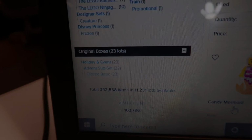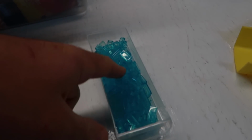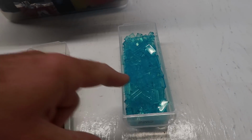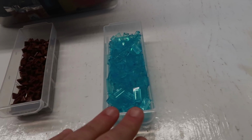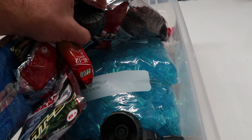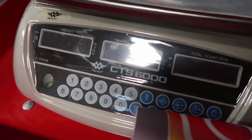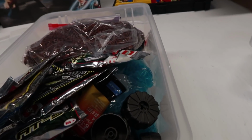342,531. All right, so we just added 7,165 of these, 4,324 of these. I was supposed to get 7,500 of these and 5,000 of these. I recalibrated my scale, spent some time, and made sure the count I had was right, and they agreed that their scale probably wasn't right, because mine is a better scale. So they're going to send the rest of them. So there's a CTS 6000 thing. It's awesome. The recalibration, good to learn it after a year again.